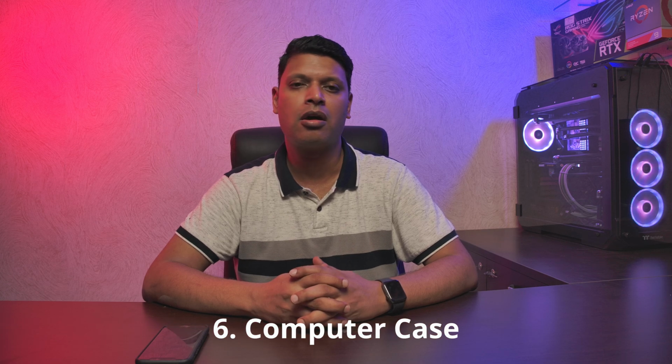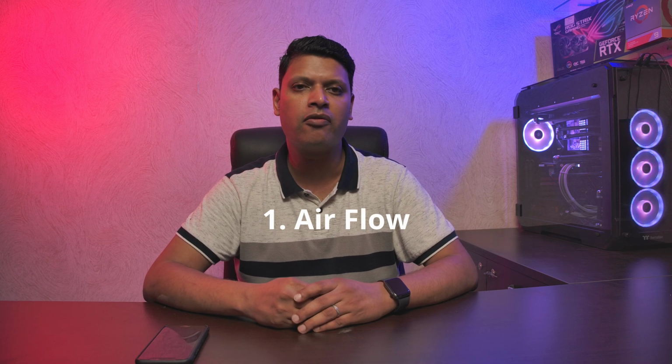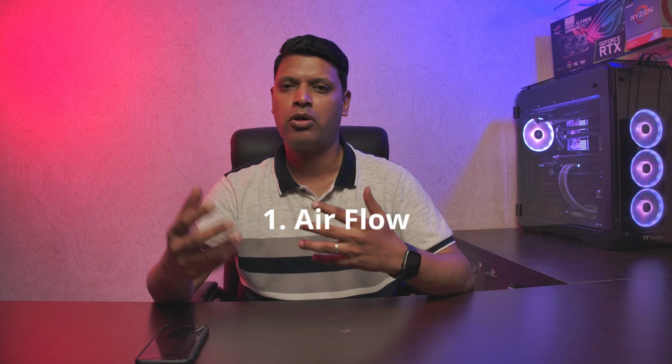So the next thing that you would want to buy for building yourself a computer is a computer case. When you buy a computer case, just keep a few things in mind. Number one is the airflow. Your computer case needs to have good airflow to get fresh air inside your computer, cool down your components, and the hot air has to be taken out.